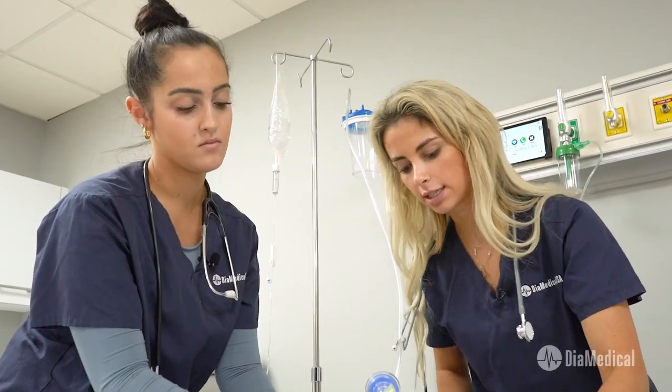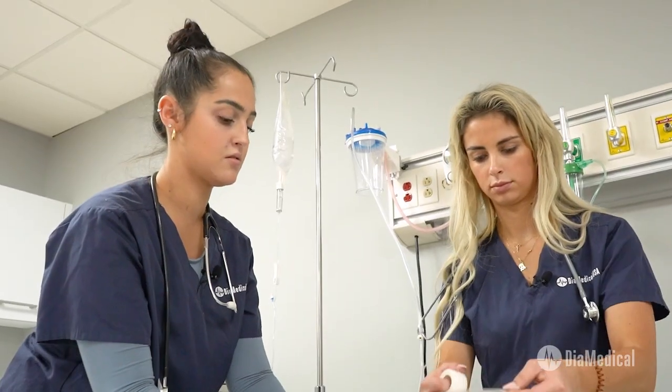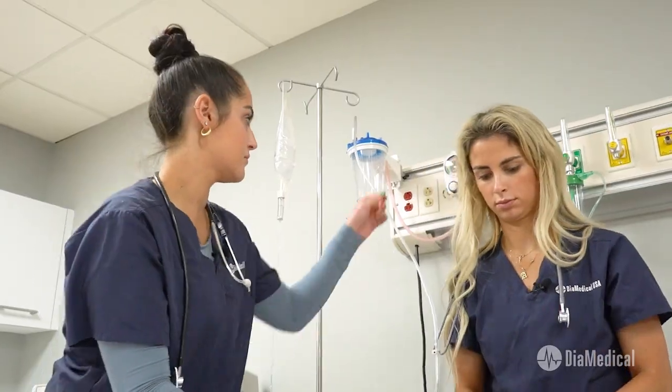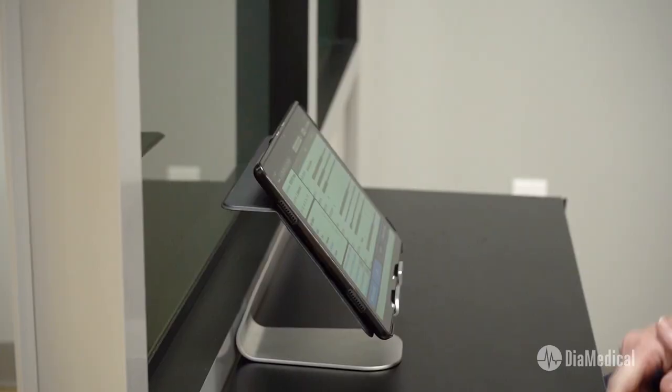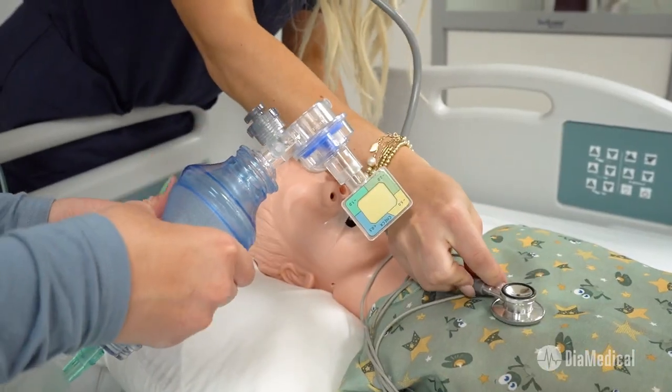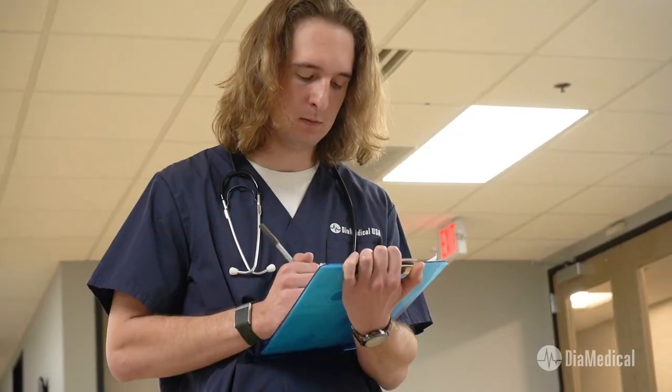Tube's in, 15 at the teeth. The CO2 indicator is purple and the tube is in the trachea. Can I help you? We need a ventilator and a chest x-ray stat. On their way. I hear breathing on both sides.